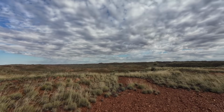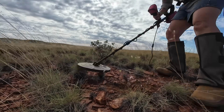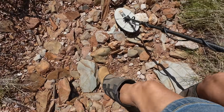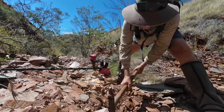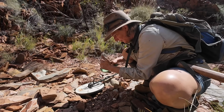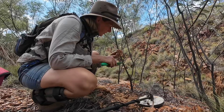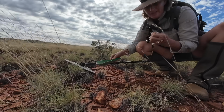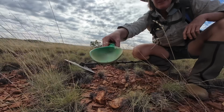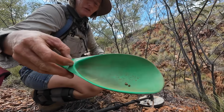Depending on the area, we might get hundreds of signals during the day. It usually ends up being noisy ground or hot rocks, and also, of course, rubbish. That's part of metal detecting. Nothing golden is jumping out. Oh, it's not gold. The shotgun pellet. Oh, it's rubbish. Just a tiny bit of lead. Piece of steel that I just broke in half.